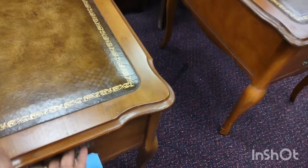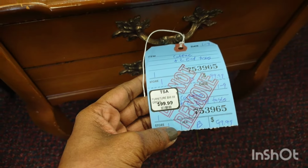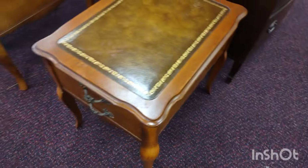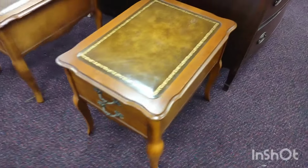And I believe this is mid-century. It's beautiful. It's just some weird. You see the little vinyl pieces on top? There was a lot of cracking to it on top. I think those are like leather. Yeah, that's leather, not vinyl. I just couldn't. But they're gorgeous.